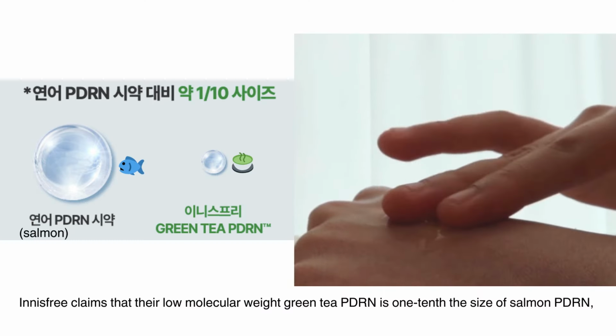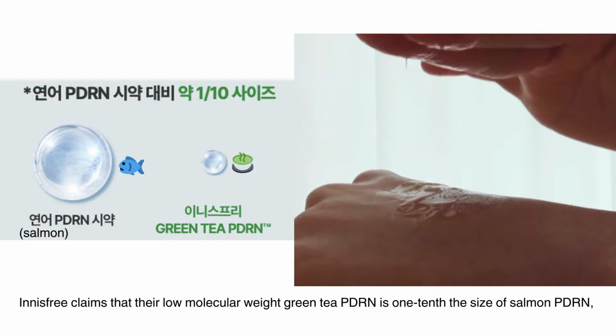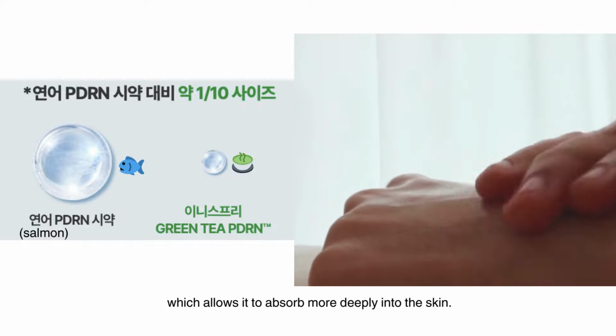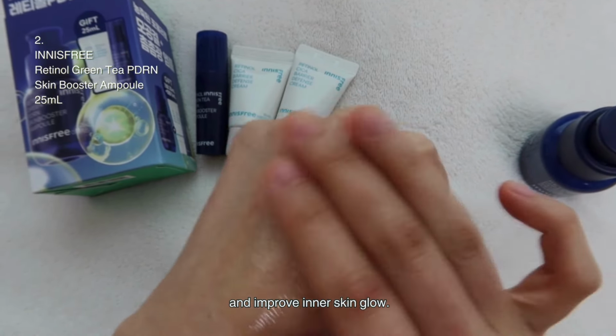And Innisfree claims that their low molecular weight green tea PDRN is 1/10 the size of salmon PDRN, which allows it to be absorbed more deeply into the skin. And the product is said to help smooth pore texture and improve inner skin glow.